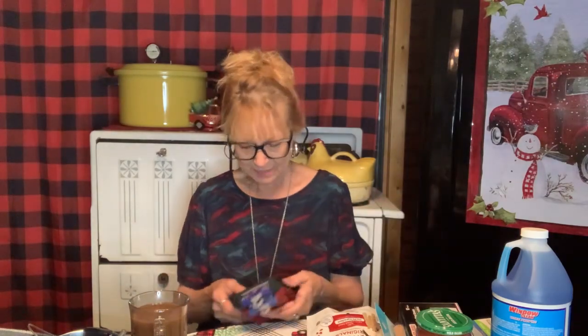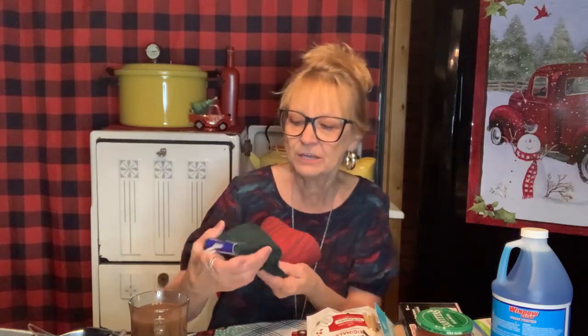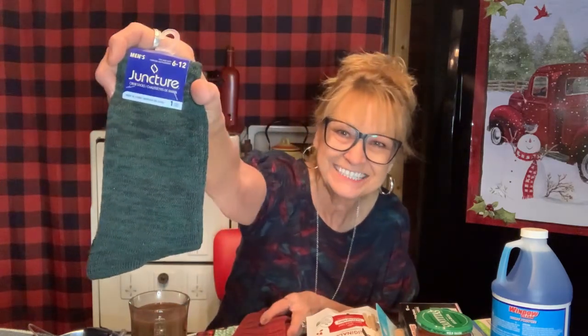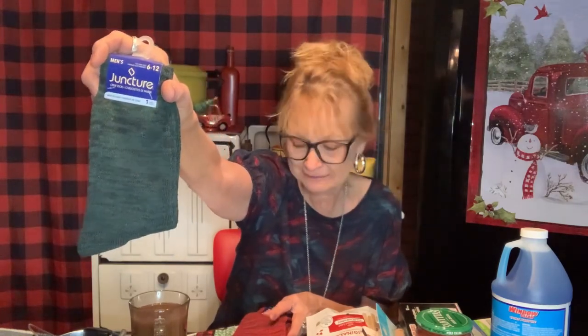I bought these last year. Yeah. Warm all winter long. I could actually wear either one of these today with my dresses. My dress and sandals. But it's the Juncture Men's 6 to 12 in the green. I've actually got green sandals that this blends with.